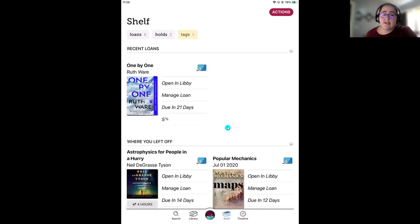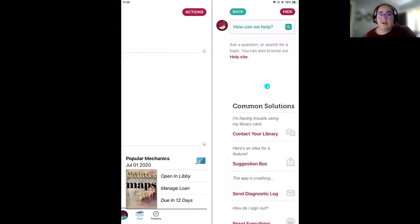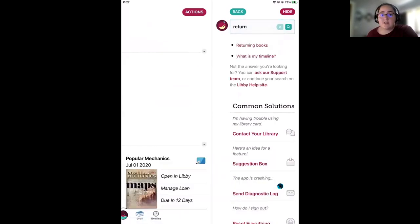So down in the bottom of the navigation bar, you'll go to that Libby icon. You'll find those app settings. Then you'll tap on Get Some Help. Up at the top, you can search for keywords, like maybe returning titles, and tap on Search. That's going to give you those articles. So this is really a, I can figure it out myself. You just got to give me the instructions and Libby will do it.